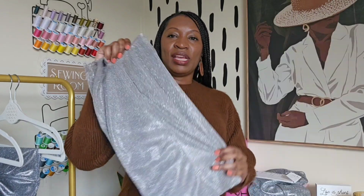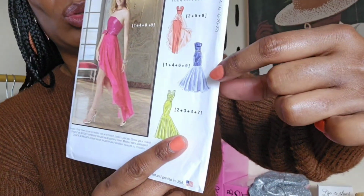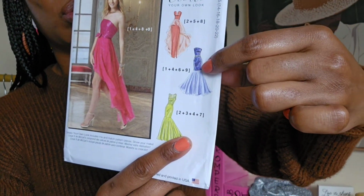But yeah, I really love it. I actually did add 3 extra inches to the skirt on the pattern piece, because even though it shows on the pattern envelope that it's not super short, on me it was short, so I had to add 3 inches so that I could get the length that I wanted.